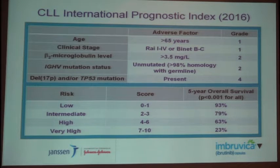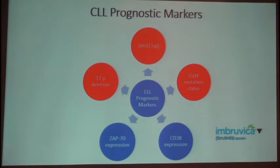However, things are changing, and I will show you why they are changing. Why did they put this prognostic index in 2016? Because they included some poor prognostic markers, especially those in red. The ones in blue are because those in red are there. And what are these? These are the 17p deletion, the 11q deletion, and the heavy chain mutation. Because one of them or all of them are there, then these are poor prognostic markers at that time in 2016. Let us see if things are changing.